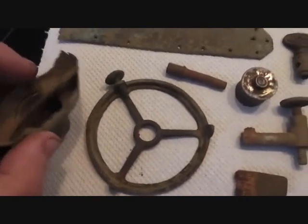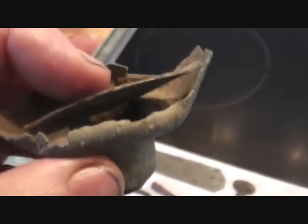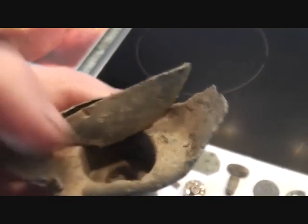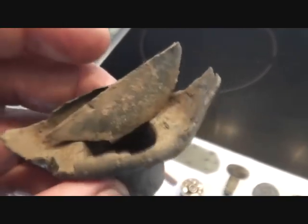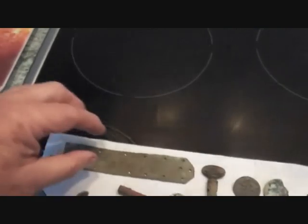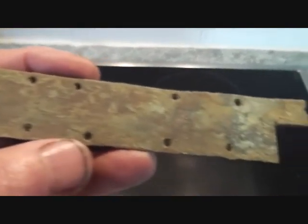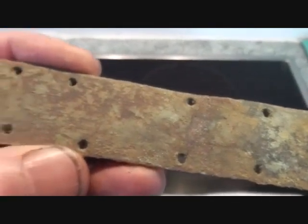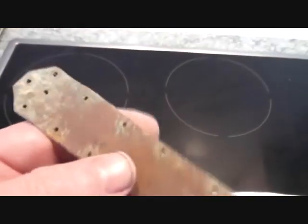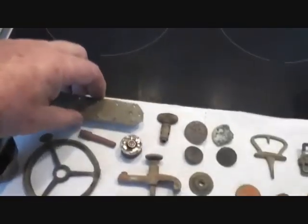I'll go over here. This screwed into something, look. And it was sort of a nozzle. No idea what that is. None at all. Copper strap. Or a bronze, I'm not sure. But definitely used to hold something down. But nothing written on it. Little screw-in nozzle thingy. Don't know what you are.